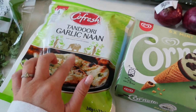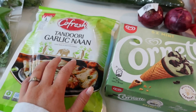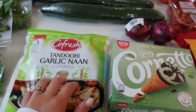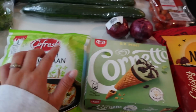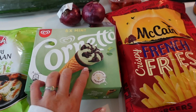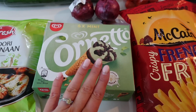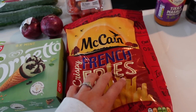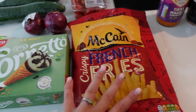So we've got a tandoori garlic naan, which we always get the Cofresh ones. Freezer section, best naan you can get in the supermarket, in my opinion. I really recommend it. Then the mint Cornettos are on offer. This is my kids' ultimate favourite. At first it was just Stan's favourite, but now they all love them. And when they're on offer, the Cornetto ones are really nice. And then we've got some McCain French fries, which were also on offer.